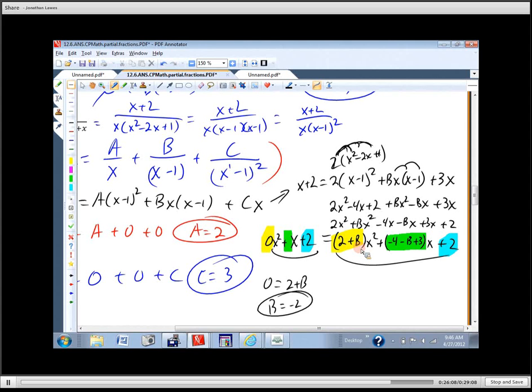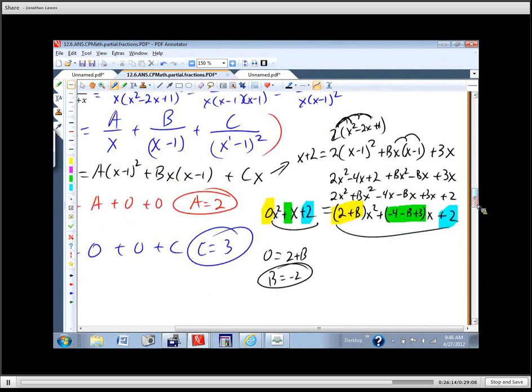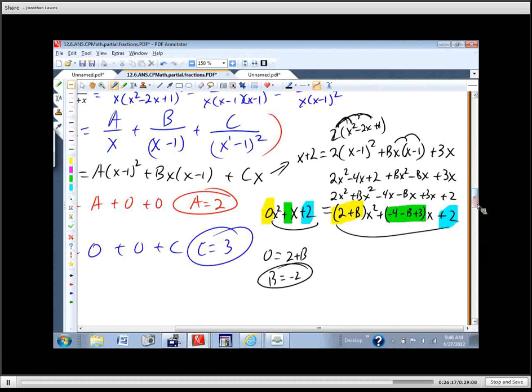Okay? All right. So if you didn't like that and think, my gosh, all that to figure out what one stupid letter B was, take a look at this. This should be moderately interesting.